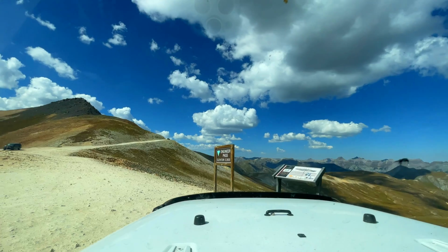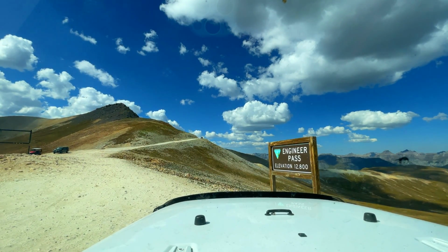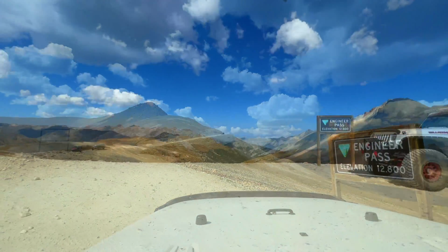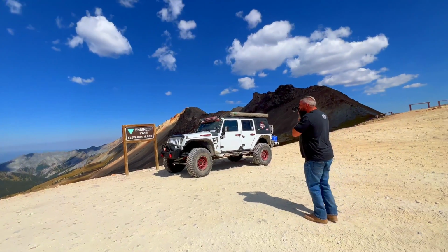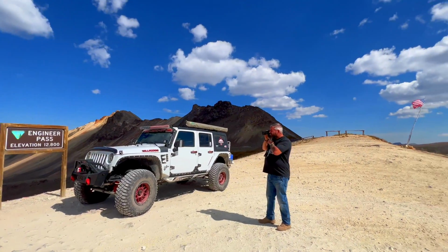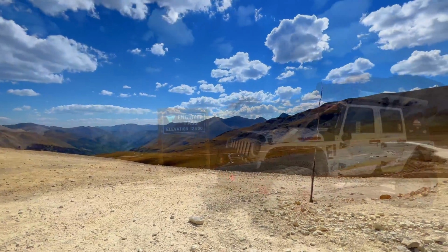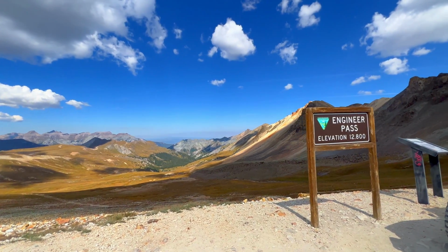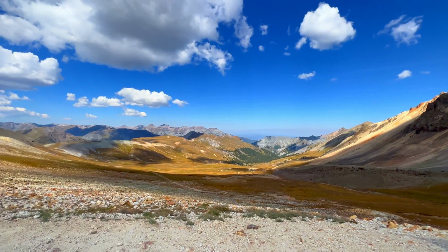The peak of Engineer Pass took us to an elevation of 12,800 feet, and to be quite honest, the views were just absolutely unmatched. Y'all, this is phenomenal. Absolutely gorgeous.